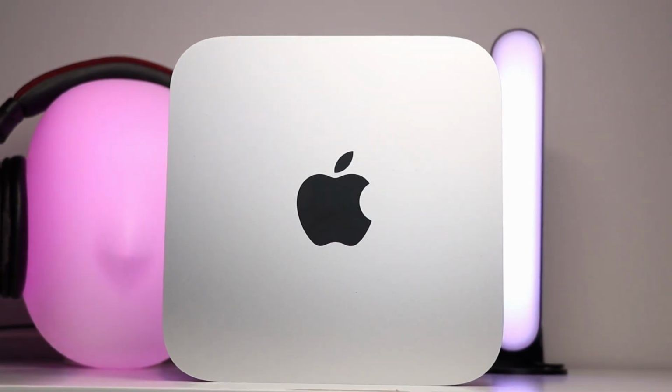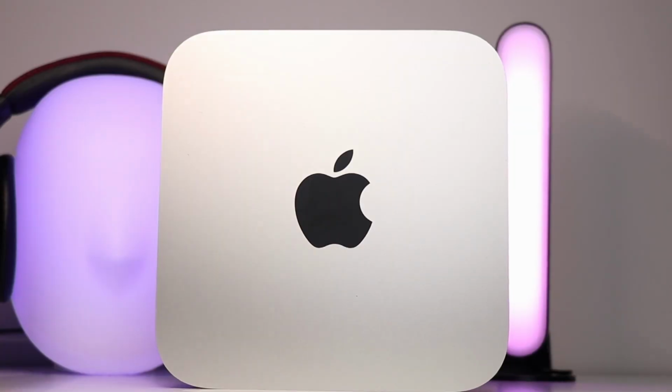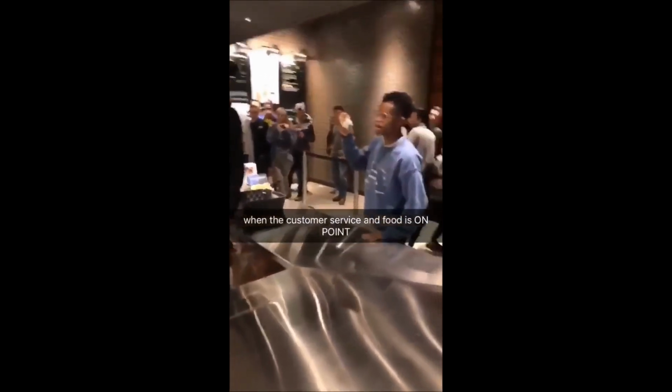The Mac Mini is like the simplest dish you can get in a restaurant. Like a margherita. And yet after tasting this dish, I feel the need to congratulate the cook. Who made this burger, dog?